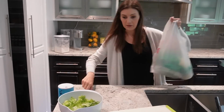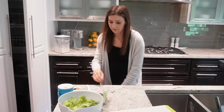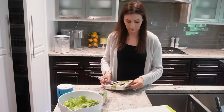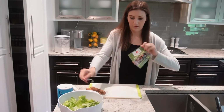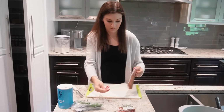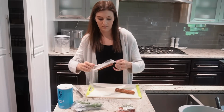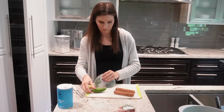So if you saw, I just carried a Target bag into the kitchen. That's because our refrigerator broke, and the refrigerator we have in the kitchen is no longer functioning. It is high 50 degrees in there, and our refrigerator recommends that it should be at 37 degrees. So way too hot in our refrigerator.